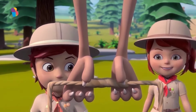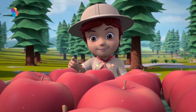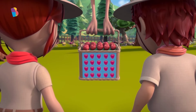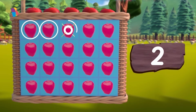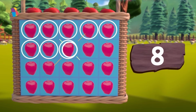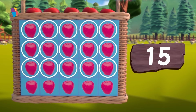There are 16 apples in the basket. Great job. Let's see if we can count them by circling. Circle the correct number of apples in the basket. 1, 2, 3, 4, 5, 6, 7, 8, 9, 10, 11, 12, 13, 14, 15, and 16!